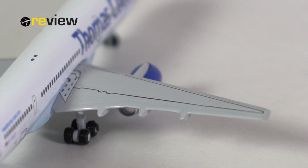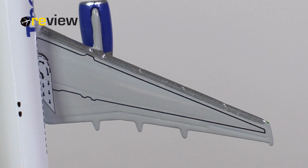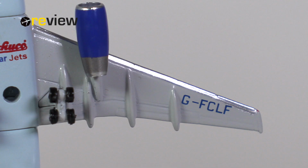Then we should move on from the engines and take a look at the wings, starting off with the top side, where we can see the different flaps, slats and spoilers have been carved out, although that could be a little bit more pronounced in my opinion. However, we do have the markings as to where to walk on the wing and the emergency exit markings as well, so that's really lovely. The underside of the wings looks okay. Here we have the full registration code of the aircraft once again.